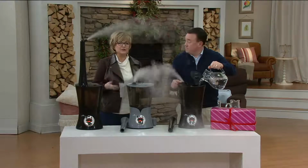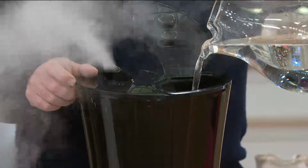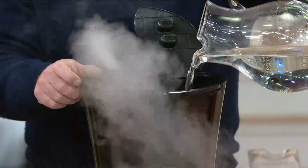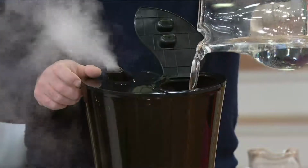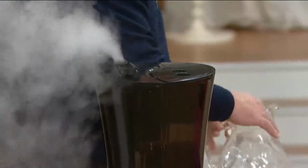You simply bring a pitcher of water to the unit and fill it from the top. In fact, you could keep this running indefinitely by continuing to fill it when you have an opportunity, but it does have one of the longest, if not the longest, run time of any of the Air Innovations humidifiers we offer, which, by the way, we've sold over 1 million of them here. This is a really popular brand with our customers.